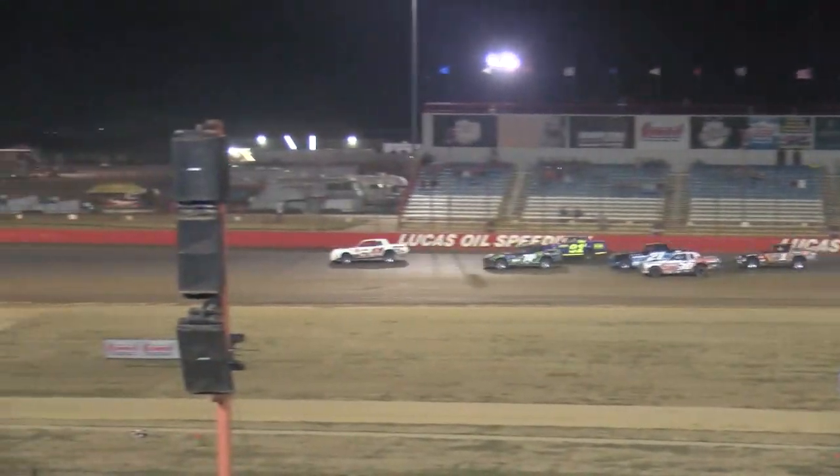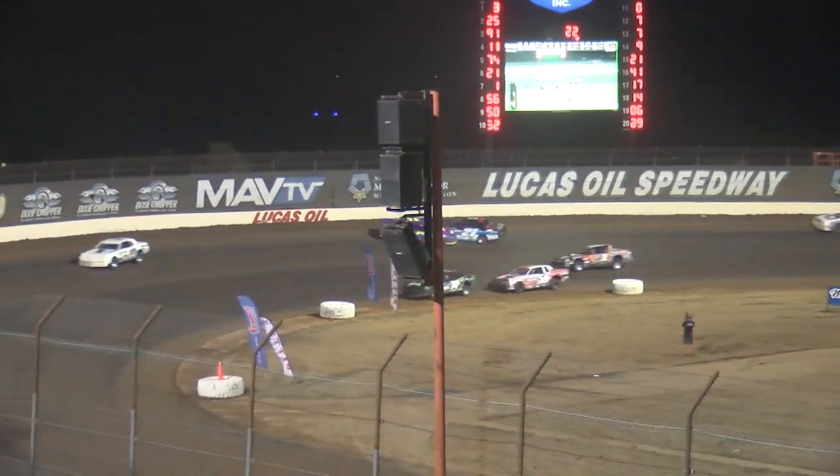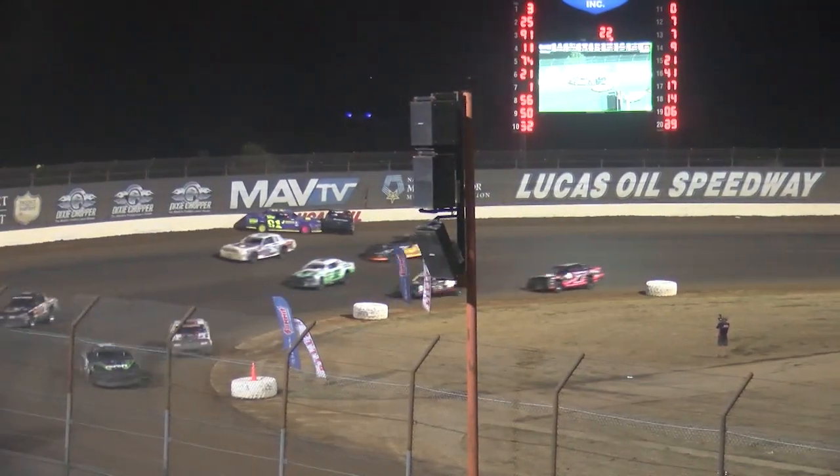Oh, Wettengale out of room on the top. Got against the concrete. Oh, and now he's going to get helped around. And both cars into the concrete.